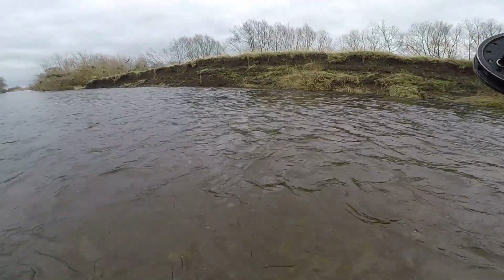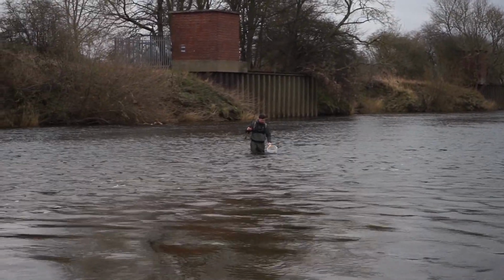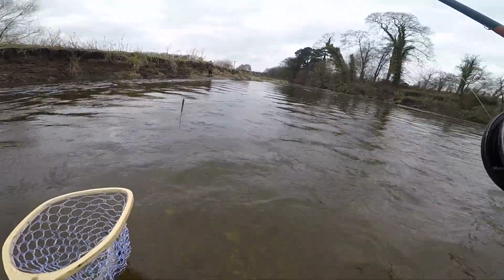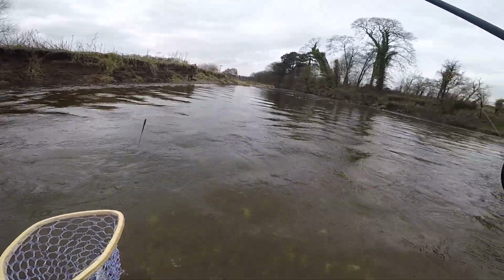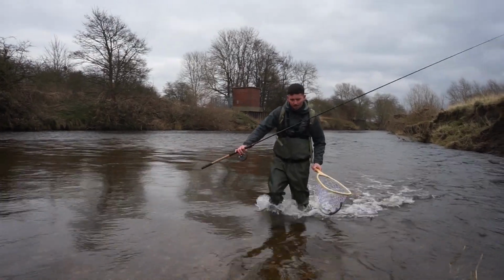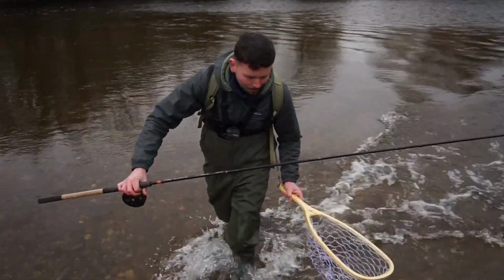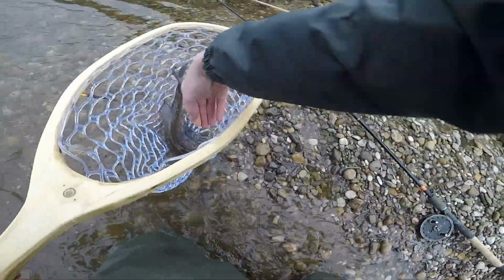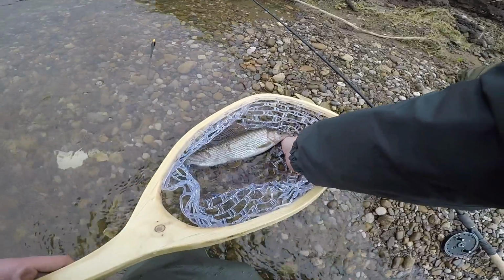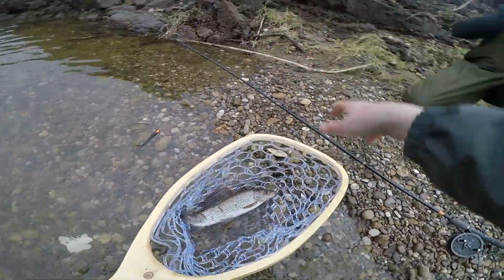Mate, it's a cracker. That's the biggest I've ever got. It's a big male with one of the big dorsal fins. It's in the fin on it. Like that.